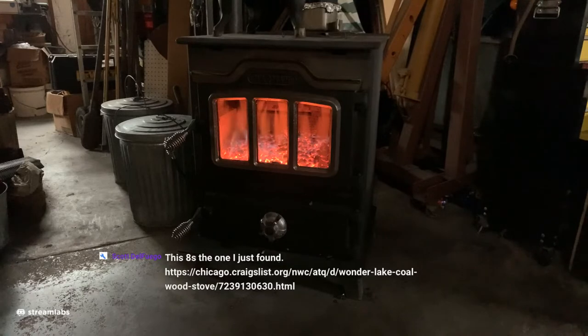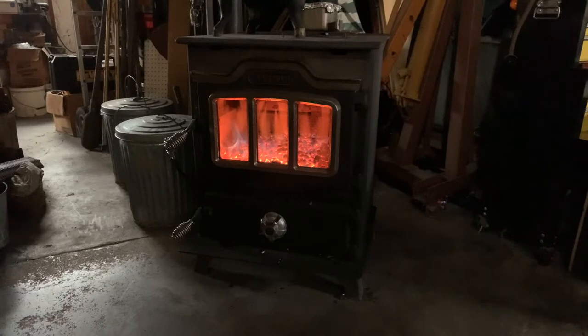Oh, you're looking on Craigslist too, yeah. They have quite a few on Craigslist sometimes, depending. Now you are, whew, they actually have one out in your area? Oh, okay, that's not a Harman. It is a coal stove, though. Let me see if I can see what's in your area.